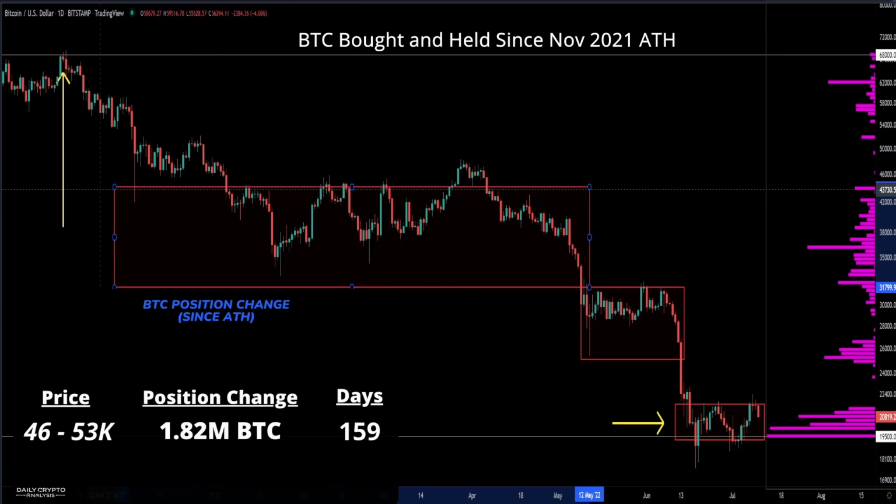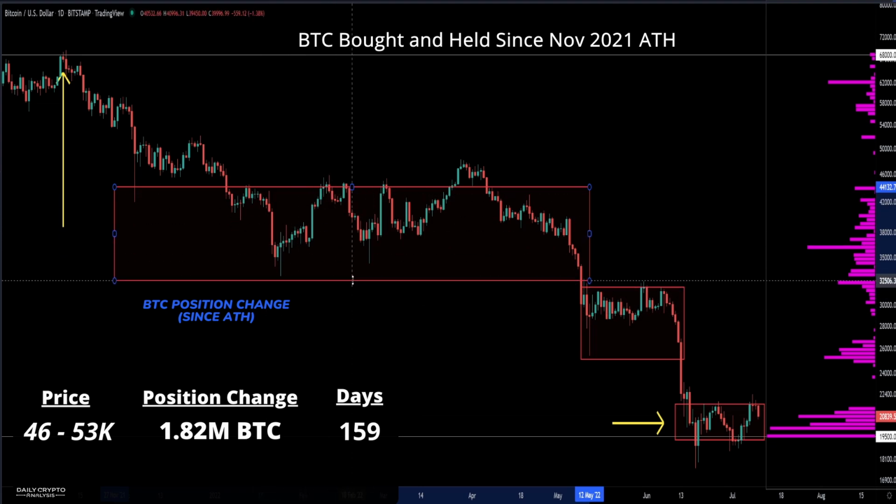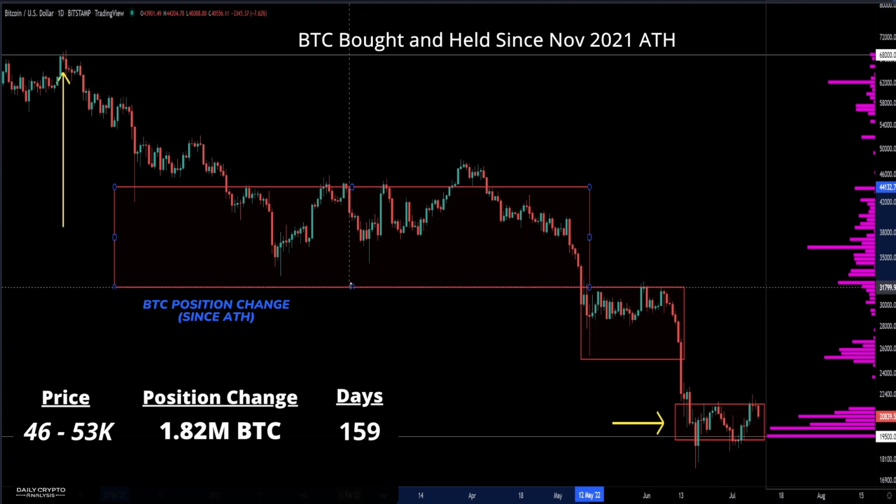Now, this harkens back to the 2018 cycle. We know that we're in a downtrend. We know that we're moving down, but it's probably still a good idea if you're a long-term investor to be acquiring during these stages, because you never know if you're going to get a big turnaround.